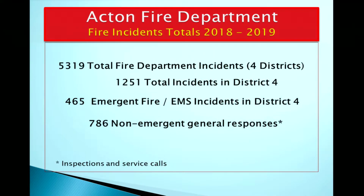So some of our numbers, if you will, are last year we responded to 5,319 incidents over the four districts. We're going to break out the fourth district, or the proposed fourth district. So we came up with 1,251 total incidents for this new District 4, and 465 were what we consider emergent, either fire or EMS, so a medical or some sort of fire type response. And then we have a fair amount of non-emergents, which generally are inspections or general service calls. So this is a fairly busy district. It's a lot of commercial buildings in this area, a lot of apartment complexes, a lot of need is in this area.